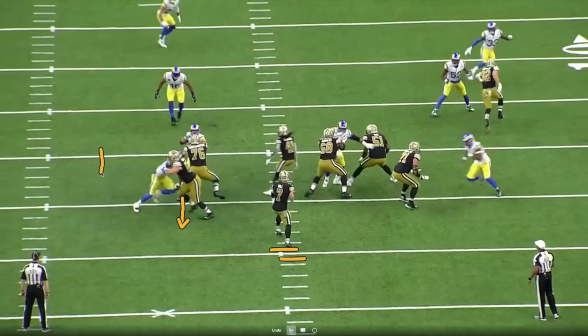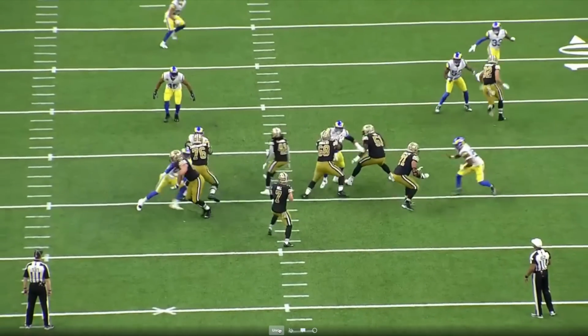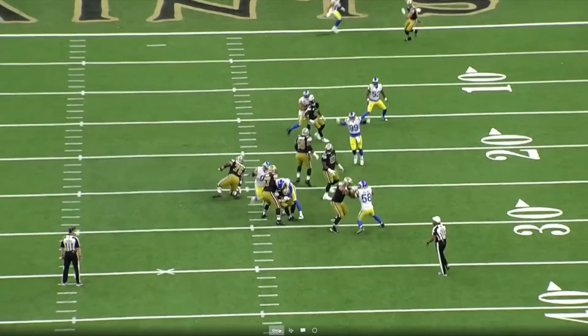So he goes from speed to power, makes that tackle think he's going to go right through him. But he uses that power buildup, that speed ramp, to disengage from that tackle and take an inside line to bring Hill down for the sack.